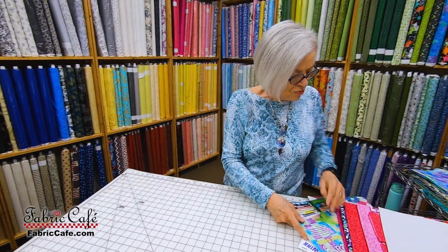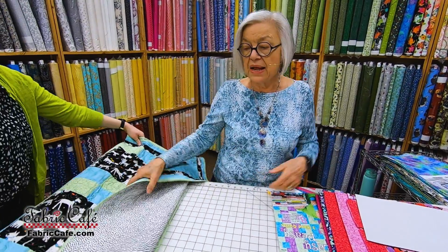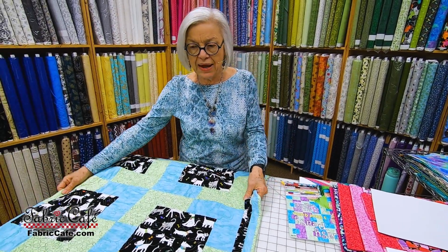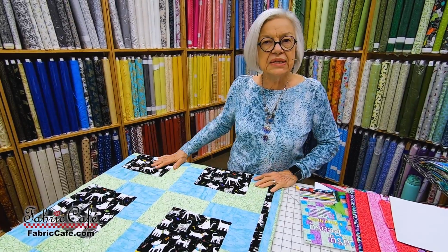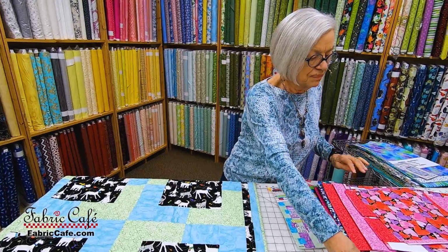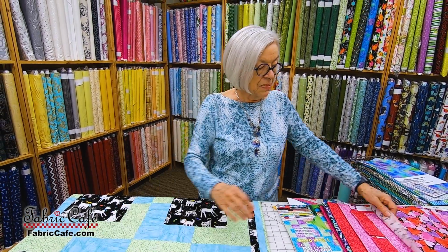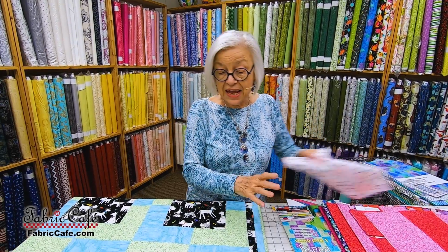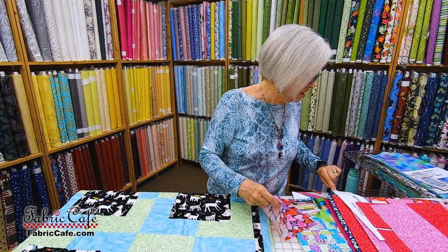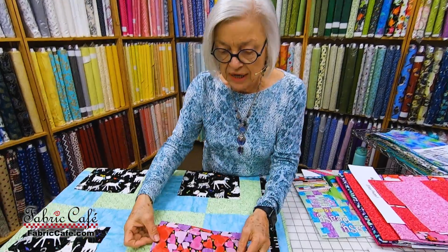Now, if you're new to my techniques, I use a whole lot of strip piecing. I find strip piecing to be such an easy way for me to put a quilt together. It goes together very, very fast, and one of the reasons my patterns are so fast is because I use the strip piecing method. So let me tell you a little bit about that, and we're going to lay out some blocks. This particular one is called, what is this called? Sweethearts.